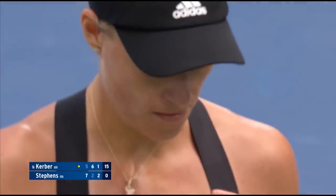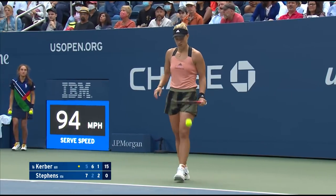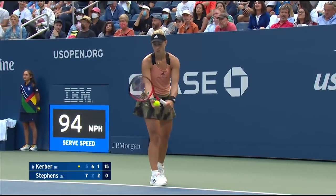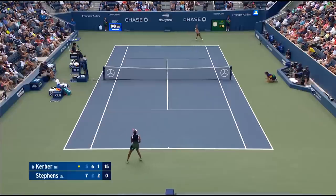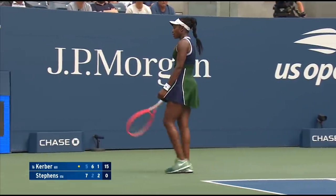Got it a little tricky. 15. Kerber handling that one very well. Hasn't hit too many overheads this match. Maybe was her first. Have been just a touch ambitious.